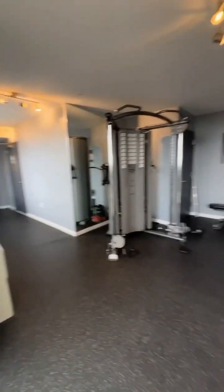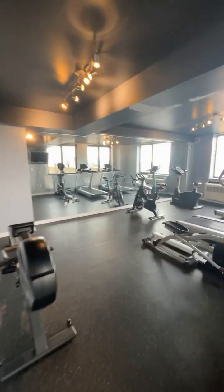you can use the gym. So the laundry room is right there. And here you've got just a really basic gym, but it's got everything you need. And again, it's right off the rooftop.